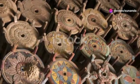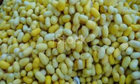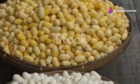The process of unwinding the silk filaments from the cocoon is known as reeling. It is a delicate task that requires skill and precision. Once reeled, the silk filaments are twisted together to create silk threads of varying thicknesses, ready to be dyed and woven into luxurious fabrics.